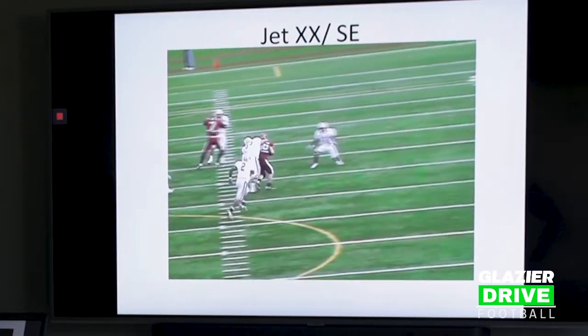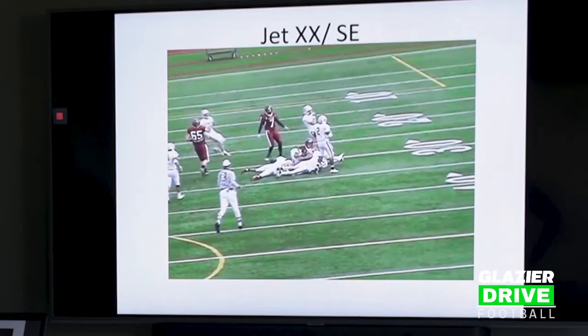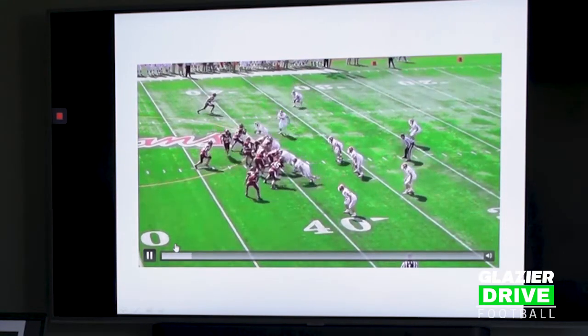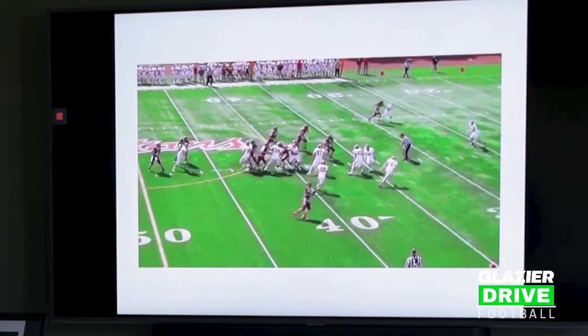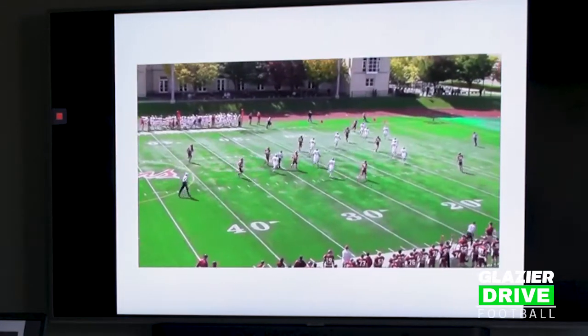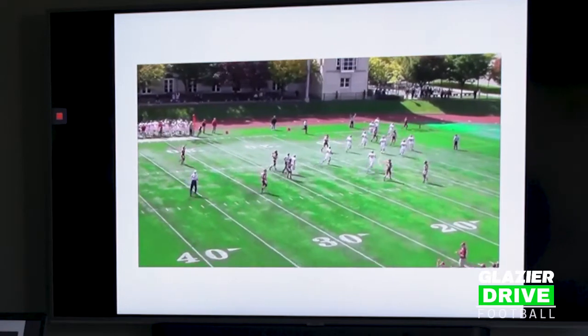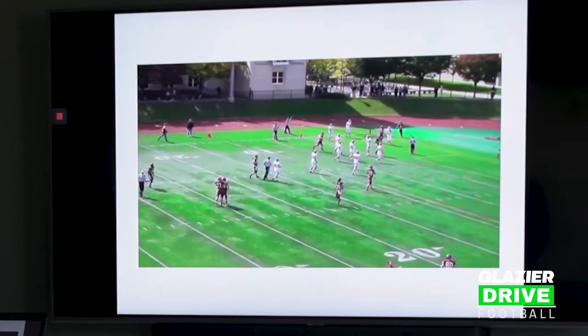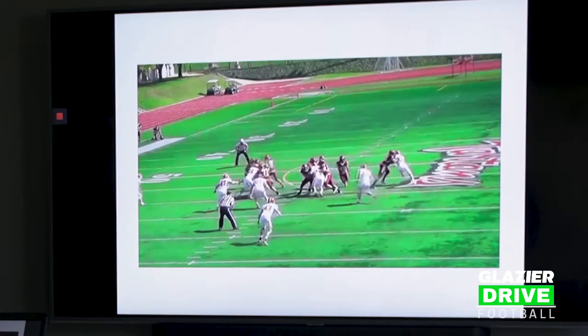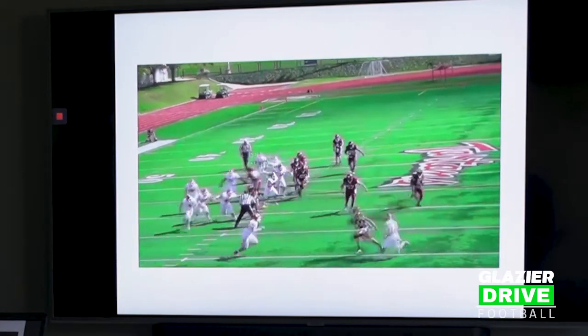Fullback makes a nice block. And again, I'll talk about these at greater length, but I'm just giving you the concept of the series of plays. Now, this is why we don't get much man coverage. Here, the defense was playing man-to-man, and it's difficult for them to cover everybody. And again, I'll talk about this play at great length.